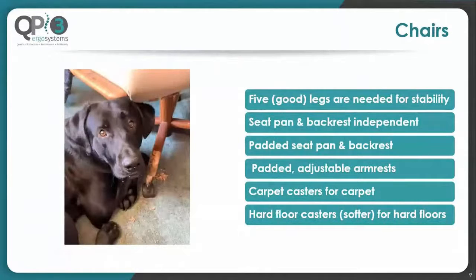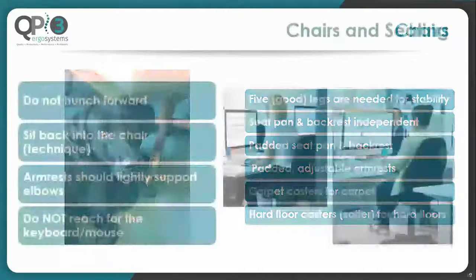And there have been cases where a person actually had the wrong carpet caster on a hard floor surface chair, and then when they went to sit down, the chair slipped out from underneath them, they fell, they hit their head and actually died. So again, it's something that does happen. You don't want it to happen to you, so make sure you have the right rollers on your chair.